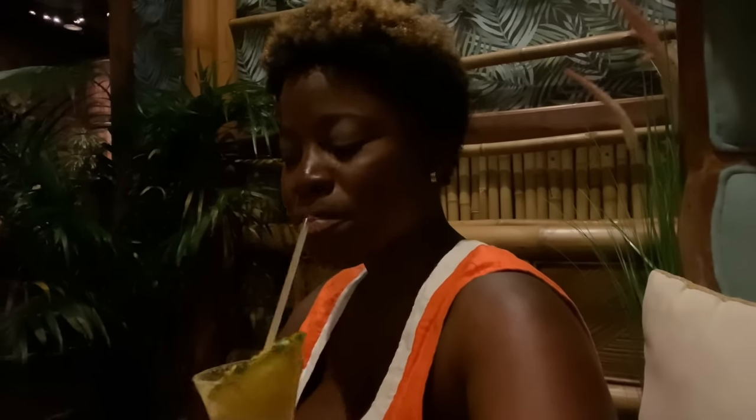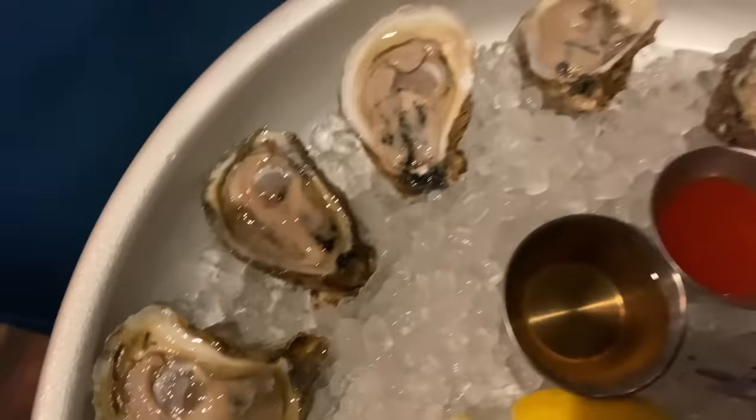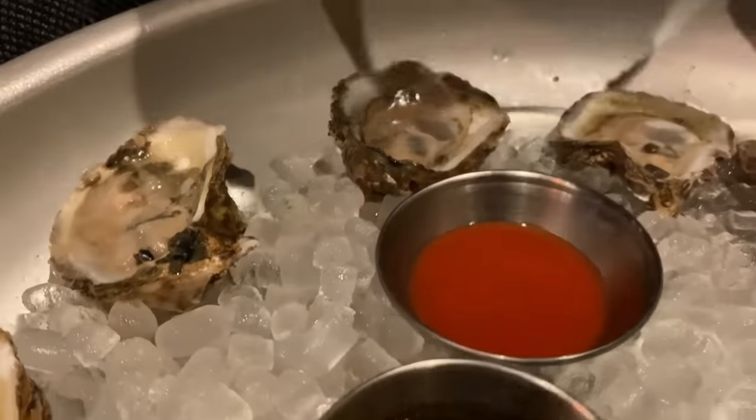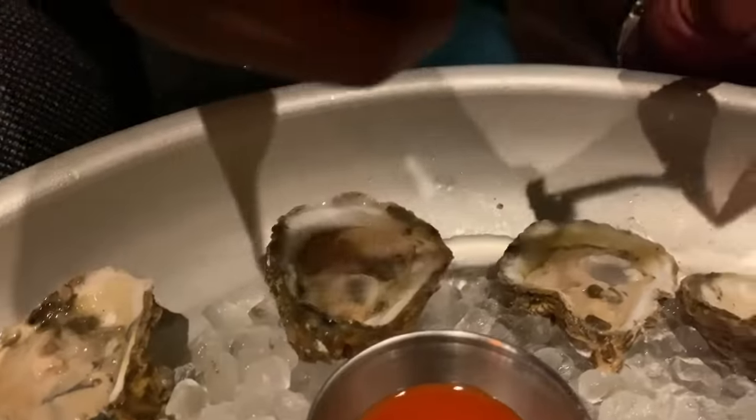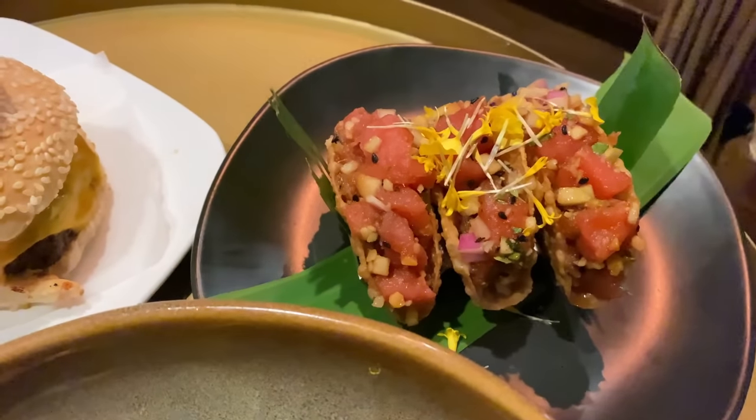Hey y'all, so we're inside of Bonny's Hideaway having drinks, cocktails, happy hour. We have three drinks so far. This is a Mai Tai. I love my drink. I got tuna and poke tacos, and she got a burger and Red Stripe.